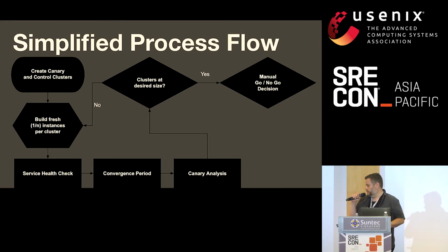We wait for a convergence period to have our metrics converge to whatever is normal for them. So obviously when you start a service, it's going to have higher CPU, disk, I/O, memory usage. But eventually it converges to a certain state. And then we run our canary analysis. And if the cluster is at the desired size, we stop there and we go to the manual go no-go decision. If it's not at the desired size, we build another host, repeat the process.